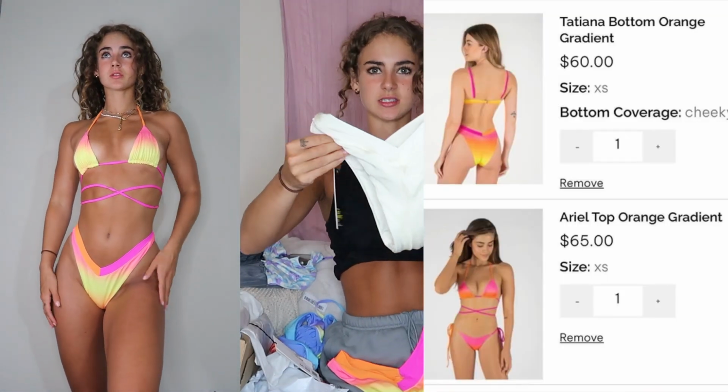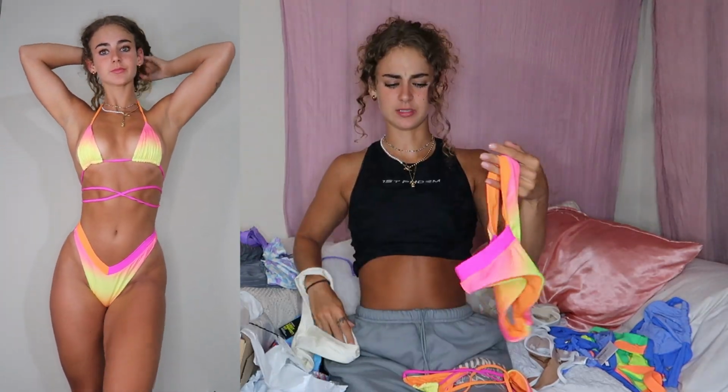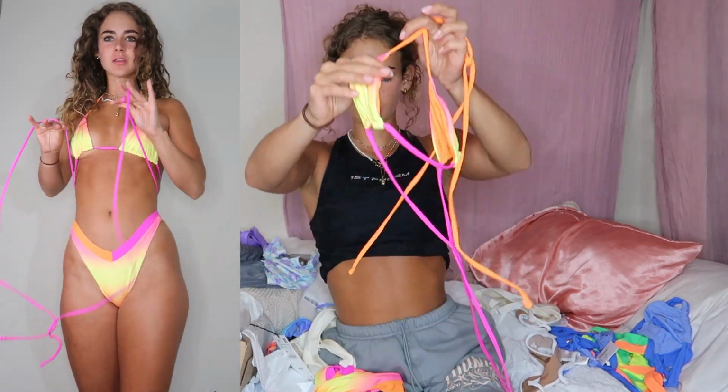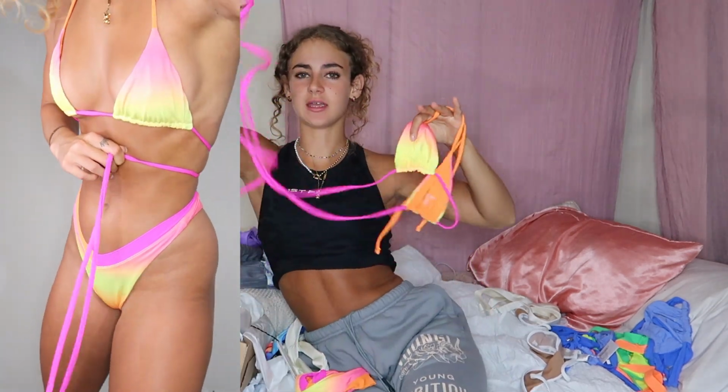Okay, wait, this is the Jesse bottom normally. And then these ombre ones are a little bit different. I don't know what style this is called actually, but there's this little ombre, sunset-y colors, super cute. Bottom, similar to the Jesse, but maybe a little bit more higher waisted and high cut. And then the top is an adorable string top. The strings are incredibly long, so if you like doing that wrap around your waist type of thing, this is a great style to go with.